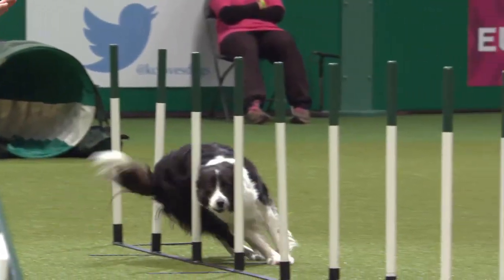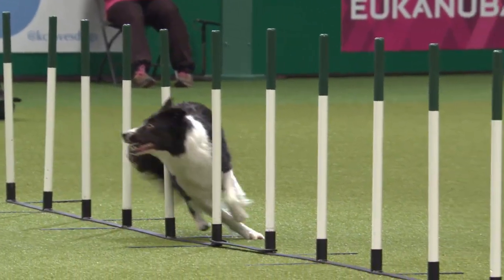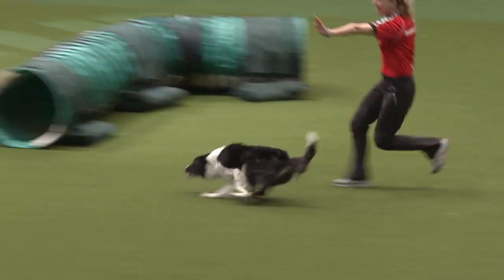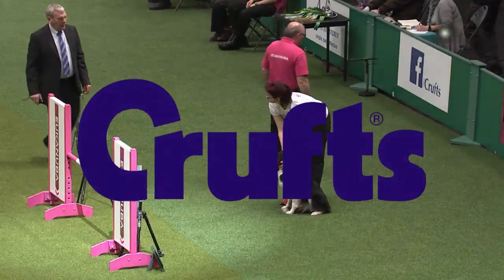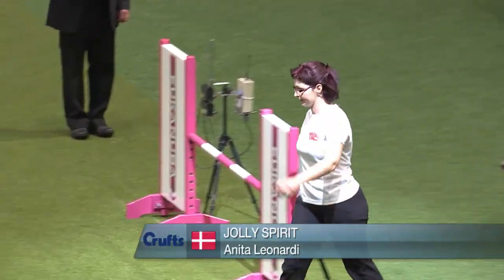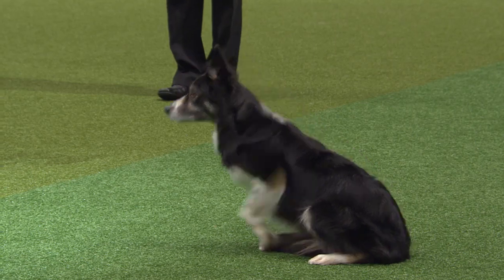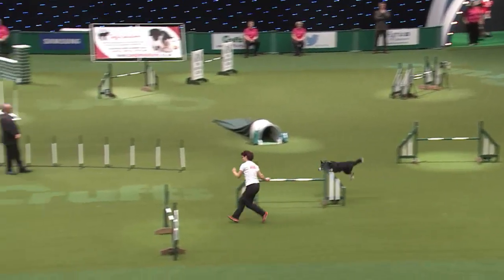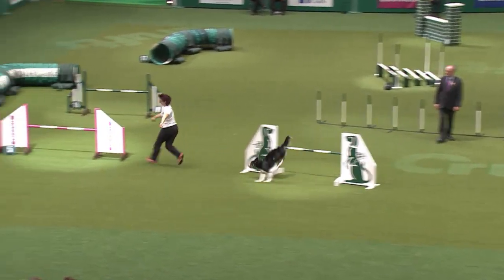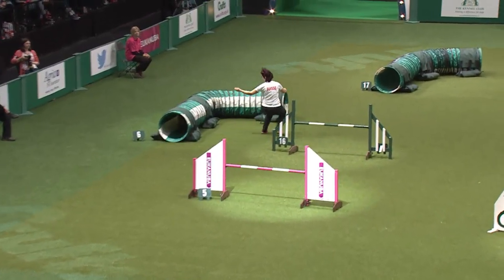10th to go, all the way from Switzerland, Anita Leonardi, working Jolly Spirit, Bliss, the name of the dog, 9.5 years of age. Participated in the World Championships 2009, 10 and 12. Several participations at the European Open. Got 5th in 2008.